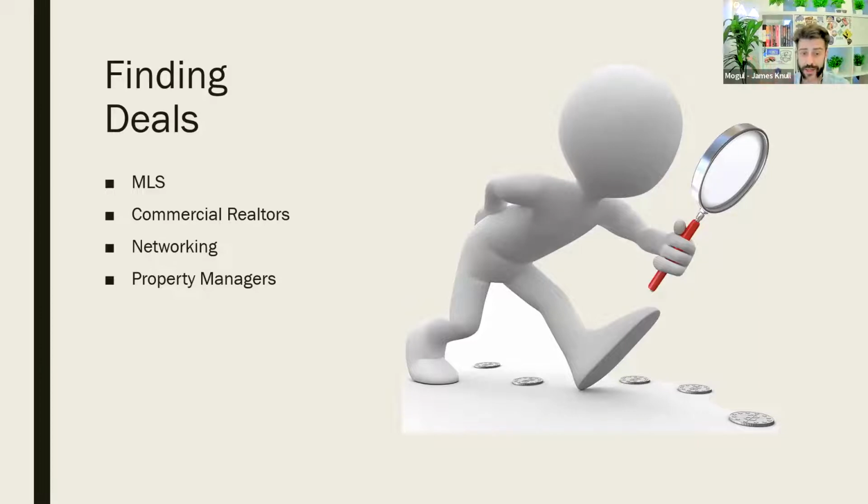Just put the word out there. The second building I bought came from a realtor colleague of mine from the office I was at, who had a brother-in-law that knew a cousin that had an apartment building. That's how we bought the second building. So if you put it out there and go to networking events and let everybody who touches the multifamily space know that you're interested in buying one, deals start coming to you.